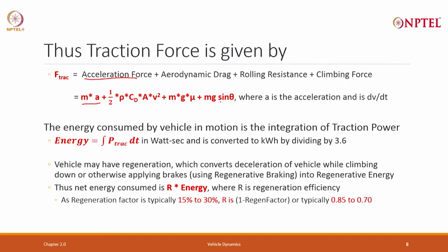So far what I have done is common to an internal combustion engine vehicle and an electric vehicle. But here the first difference will come. When I talk about an electric vehicle, the electric vehicle will have something called regeneration. What is regeneration?